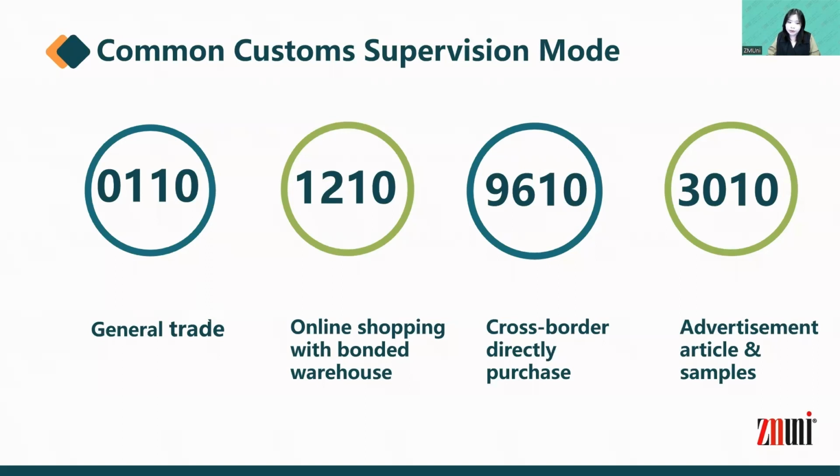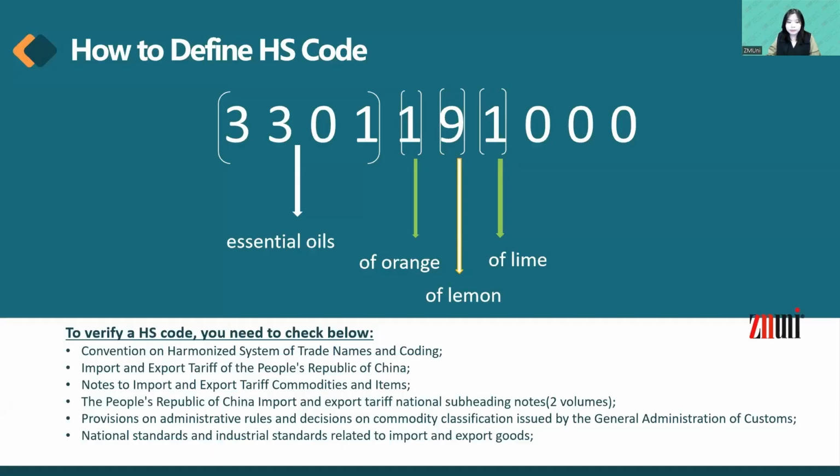If you choose e-commerce, you will either deliver the goods by online shopping with bonded warehouse or ship directly from your country after customers place the order online. The former one can ensure the satisfaction of customers who have a very keen need for timely delivery. And the fourth is advertisement articles and samples for local marketing purpose, but not for sales. For example, exhibition display.